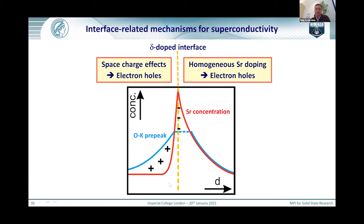However, here we have now the interface, and we see that the strontium dopant profile drops steeply and goes close to zero, whereas the oxygen hole profile is still here above zero. And we have here the symmetric hole profile. And this leads to the conclusion that we have here space charge effects. Space charge effects means we get here a separation of charges leading to the formation of holes here. And these space charge effects lead to electron holes, leading to the conclusion that this here turns superconducting as well.